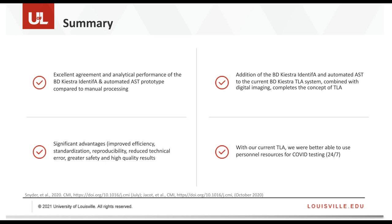Significant advantages, as I've already mentioned, such as efficiency, standardization, reproducibility. And the addition of this system to the current TLA in the Keystra system is going to be a tremendous asset. As a matter of fact, we have it in our budget when the system becomes available. So with our current TLA, we were better able to use our personnel resources for COVID testing. And once again, it frees people up to do other things.